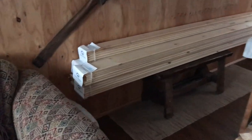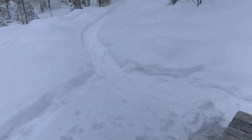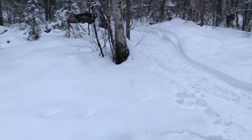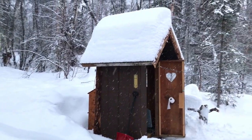Okay, the stack's getting smaller. We're working on the other side. And we just noticed it is snowing outside again. Yep. Mm-hmm. There it is again. Every time we're here, there's something happening. The banding.